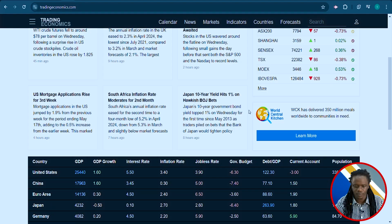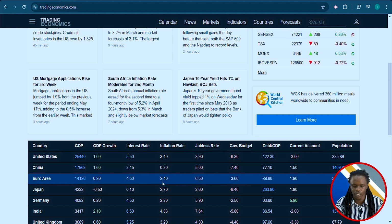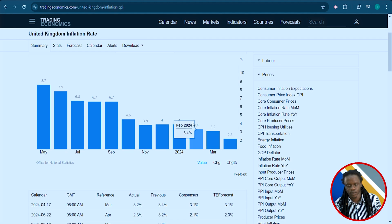So as you can see, the inflation rate in the US dropped from 3.5 to 3.4. But in the UK, this is not yet updated, it shows 3.2. Let's click and look at it. Yeah, the latest reading is 2.3%.